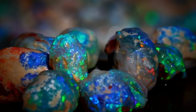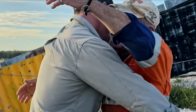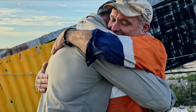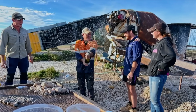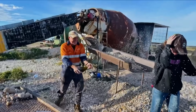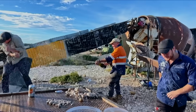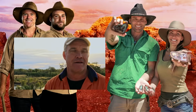200 grand on the table. I can't believe it, if I'm honest. It's a crazy feeling. We've all just been riding that adrenaline. We've had to revise our season target, and that's a good problem to have. Yeah, I'm just over the moon. You know, the adrenaline's pumping, hands are shaking, and I'm doing all that with my kids, you know. It doesn't get any better than that.